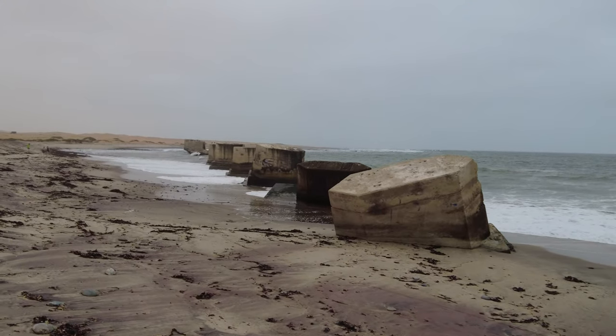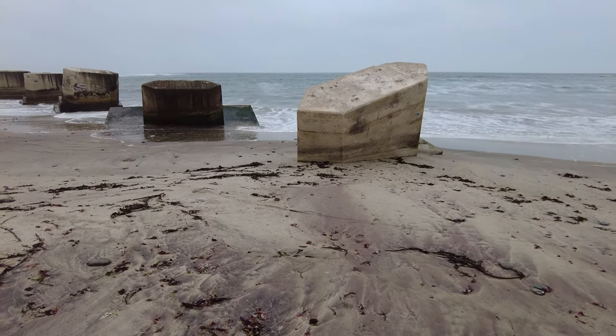All right, so we're just walking along the beach a little bit more, and there's these abandoned train track supports here. It seems like it's from another civilization.